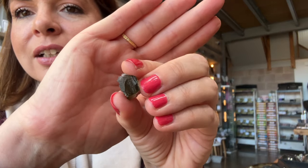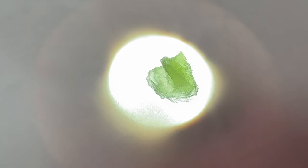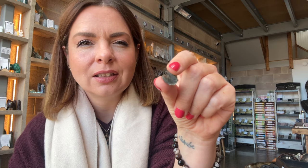Yeah. So you can see the loop here. Look. An indentation. So as mentioned earlier, this is created from a meteor impacting Earth. So the various shapes and colours and sizes all depends on variables of how the meteor came in, the angle of the meteor. I found this out at the Moldavite Museum, by the way. That's also on the last video. Really interesting. So the angle that it came in on, where it landed, what it hit.